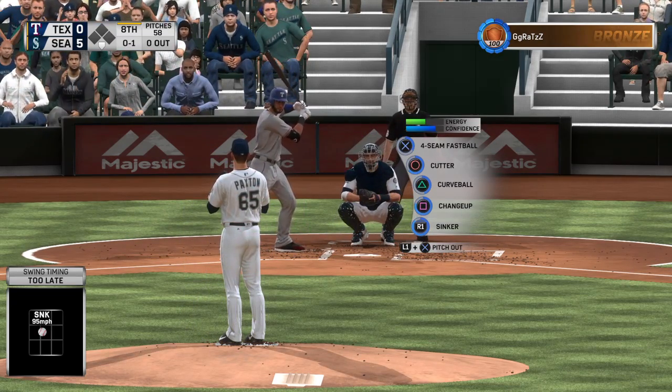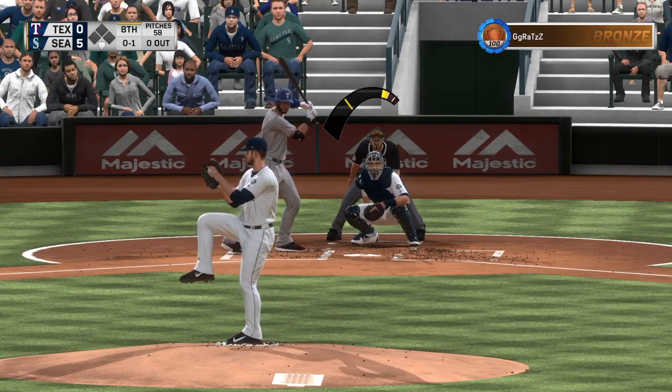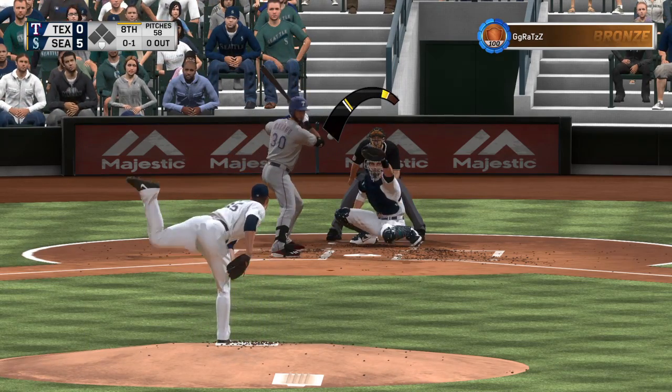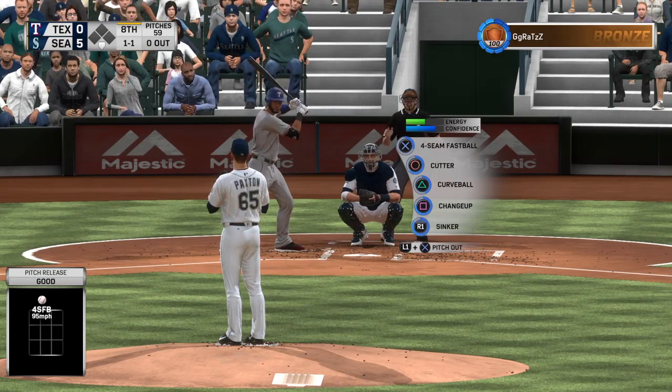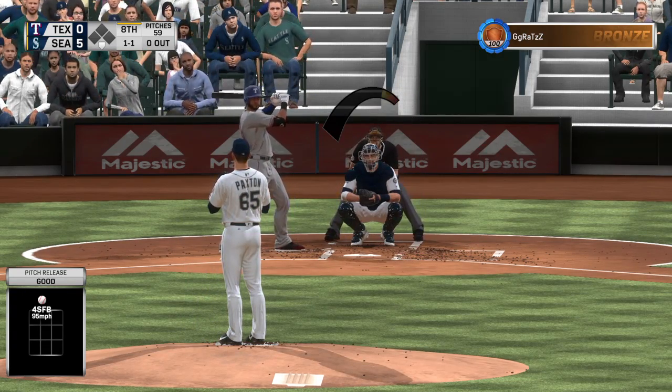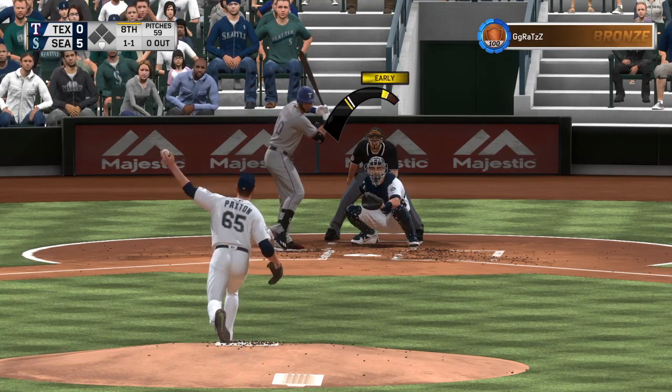Well, you know you've got it working on the mound when they're swinging right through it, even when you're putting it right down the middle of the strike zone. Not the greatest of game plans, though. 1-1. And this is high, a ball and a strike. A 1-1 count. Here's the pitch.